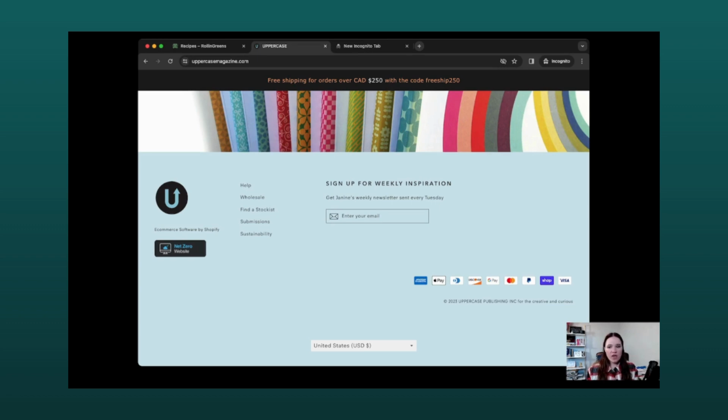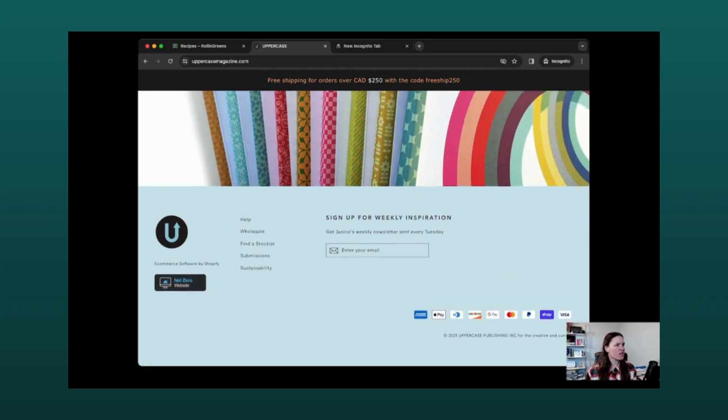We don't have the critical pieces. We don't have the accessibility statement. We don't have terms of service. We don't have privacy policy. We don't have shipping information. We don't have any of those things. And those things really, really need to be on your website. So those aren't there. But even outside of that, there aren't shop links here. And I'm going to show you why that matters.